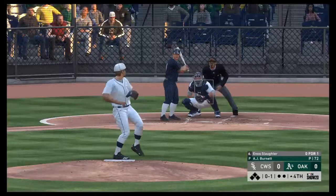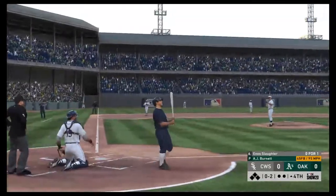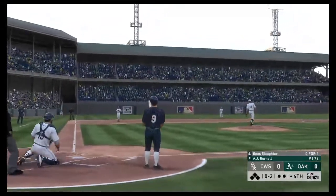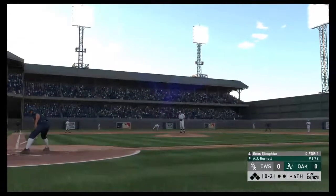Into the windup. Here comes the 0-1. That's in there, and he's deep in the hole now. 0-2. Still all zeros in the run column here in the 4th inning. Dan, does this continue, or does somebody score here?